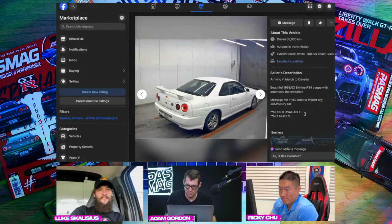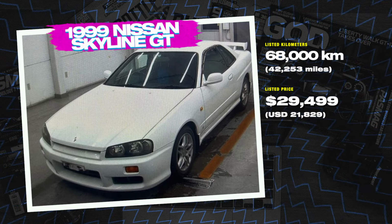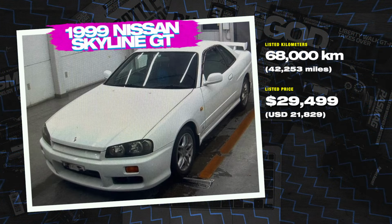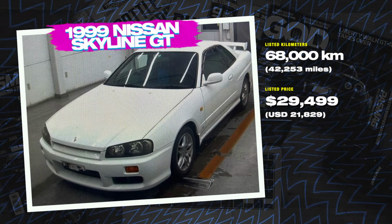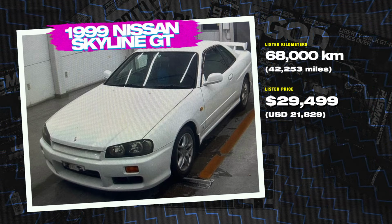Given the fact there's absolutely no information, what do they want? I feel like 30 grand for no information? I feel like for the price, some kid is gonna buy that, sink his money into a GTR aero kit, and we'll see him eventually slammed with the most tinted windows.